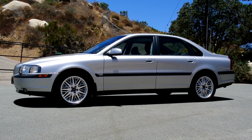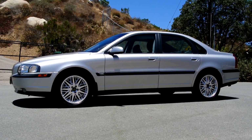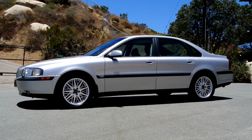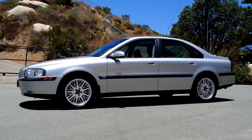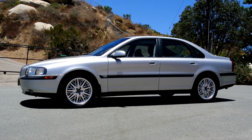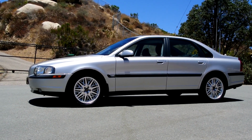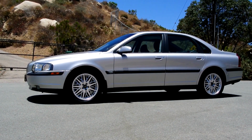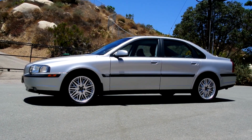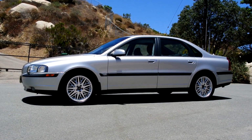One owner car guy, and what I've got here for you today is likely the most unique car that I've ever had. This is a one owner 2001 Volvo S80 T6 twin charge, the executive model. This is a sweet car. One owner, like I said, and here comes the straw that broke the camel's back.